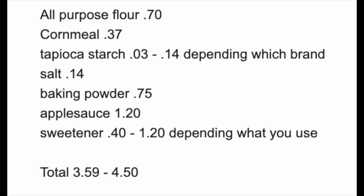So here's the cost breakdown for my cornmeal pancakes. I was surprised to see that applesauce was my most expensive ingredient. Half a cup of applesauce is taking the place of half a cup of oil. So if you can find oil cheaper and you don't mind using oil, you might want that option. The other thing is I use different sweeteners than the average person might, so depending what you're using for a sweetener, that's going to vary, as you can see. Either way, it should cost you under $5 to make these.